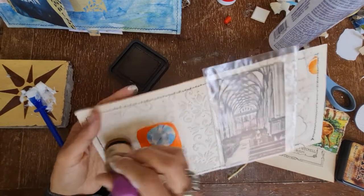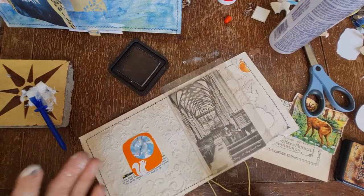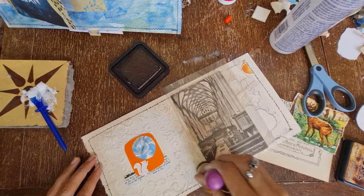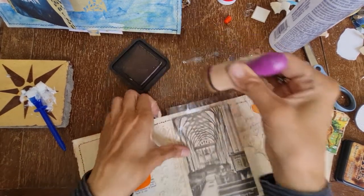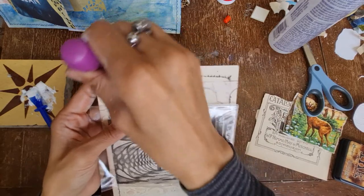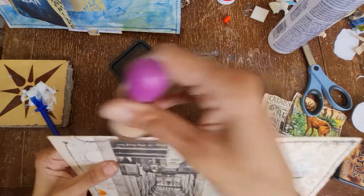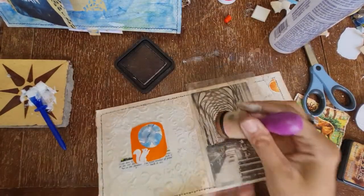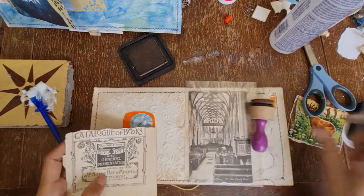I'm going to bring up some of the texture paste, which will be nice. Still wet. Let's just go around. Frame. Yes, we can. Just gonna go behind here. And this has come together quite interestingly, seeing as I had no idea, I just pulled out things that I thought might work. I had no idea where I was going with this at all.